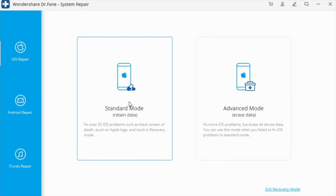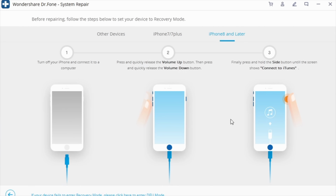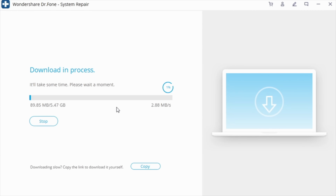Dr.Fone's system recovery comes to the rescue when your Apple device has been soft-bricked. This means your phone is unusable but still turns on. It also includes problems like a black screen, being stuck on the Apple logo on startup, etc. System recovery restores iOS back to normal function without deleting any of your important data.